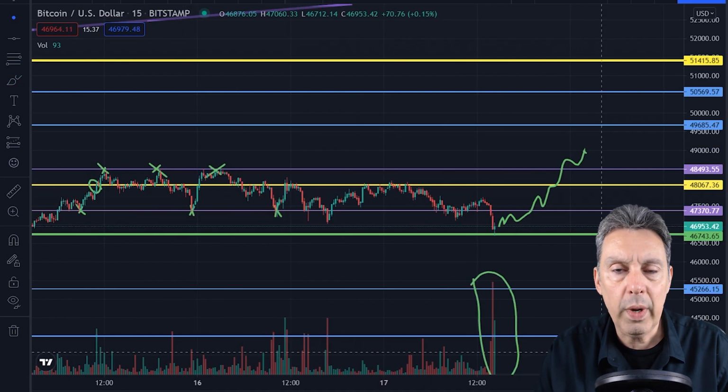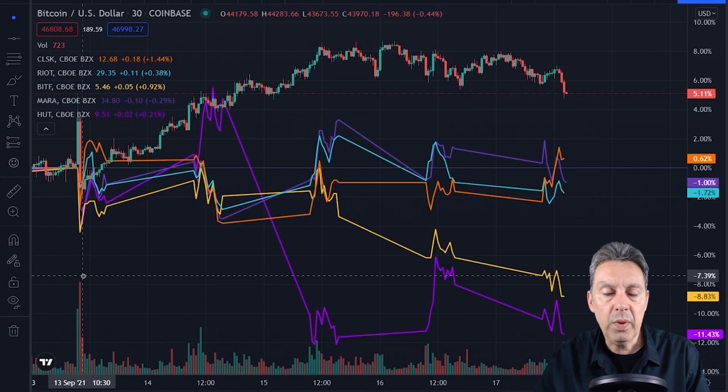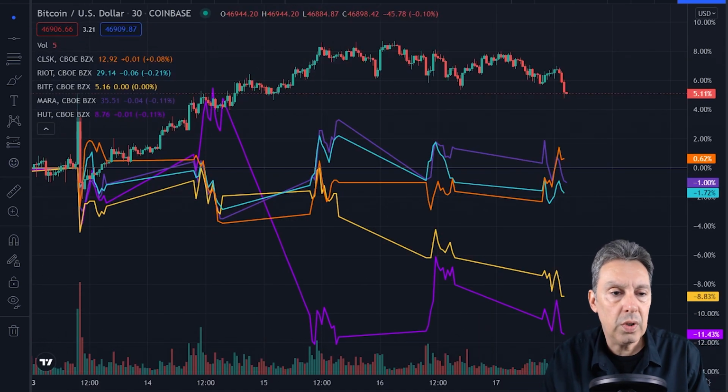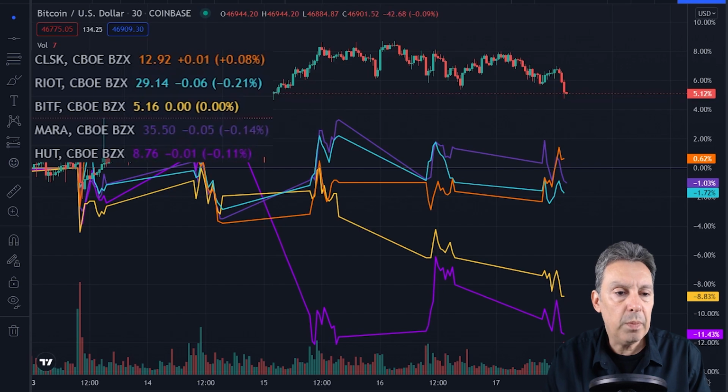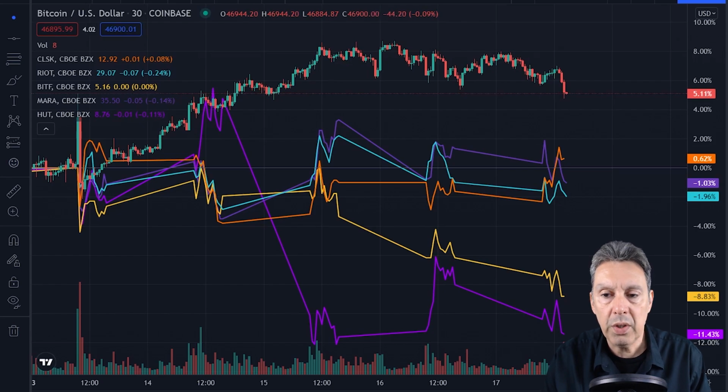I want to show you a quick look at some divergence between Bitcoin and the Bitcoin mining stocks, because this is something I think needs to correct itself. Okay, so this chart shows CleanSpark, RIOT, Bitfarms, Marathon, and Hut8 graphically charted against the progress of Bitcoin, which is the line that you'll see at the top of the screen. So each one of these other lines is showing each Bitcoin miner's movement relative to the movement of Bitcoin over the course of just this week.